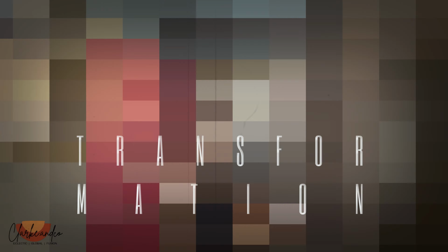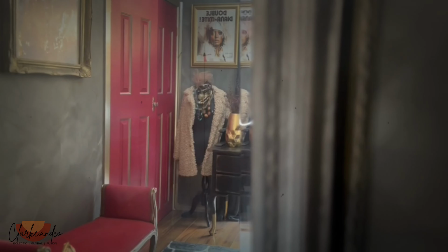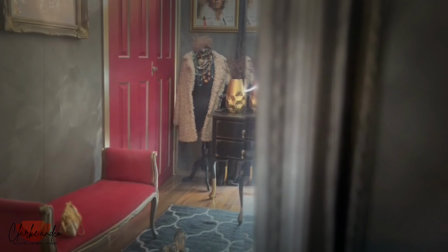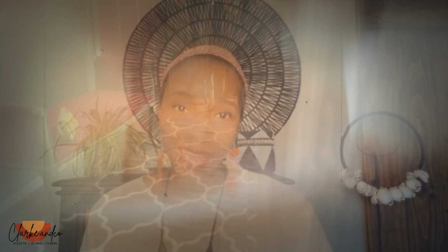I'm Chantel. Today I am so excited to bring you a transformation of a dressing room. This room just went from being a really mediocre spare room to something with so much class, elegance and character. You're gonna want to see this.